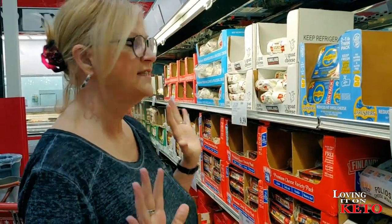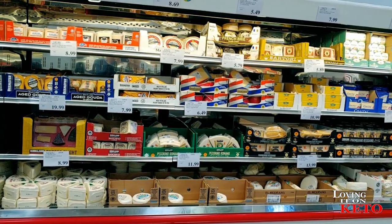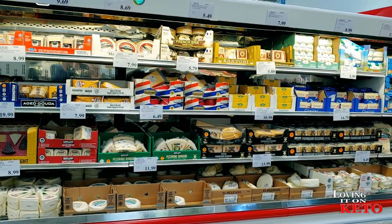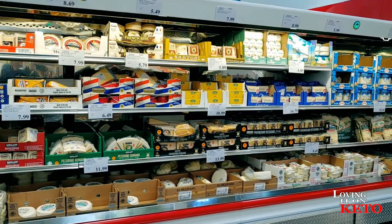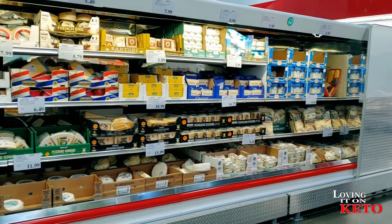This is the cheese area that I love. All this cheese over here, absolutely delicious. It's the aged good cheeses, and I love them. And a little bit goes a long way.